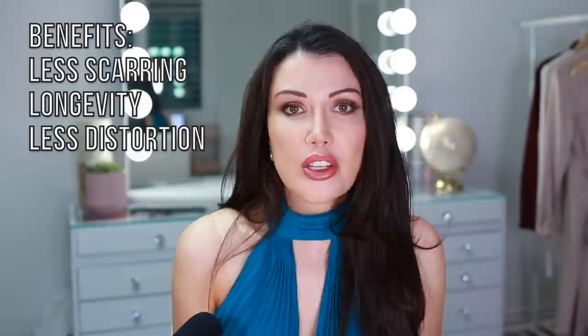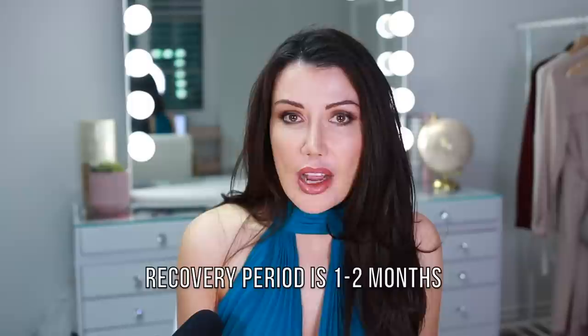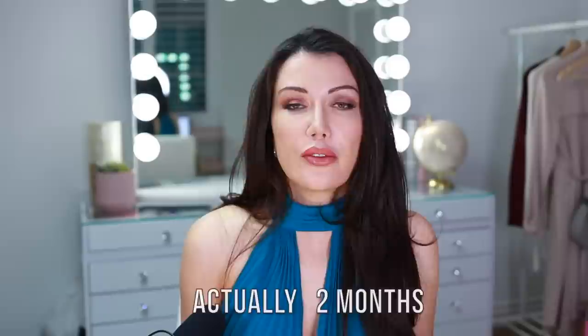The recovery period for this type of lip lift is extremely long. I had this type of lip lift and my recovery was a month. For this muscle hemming technique, the doctor places dissolvable stitches at the base of your nose.